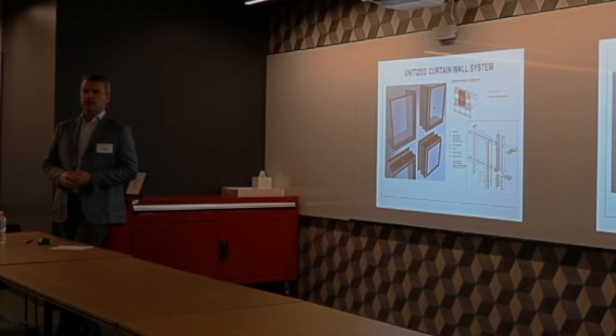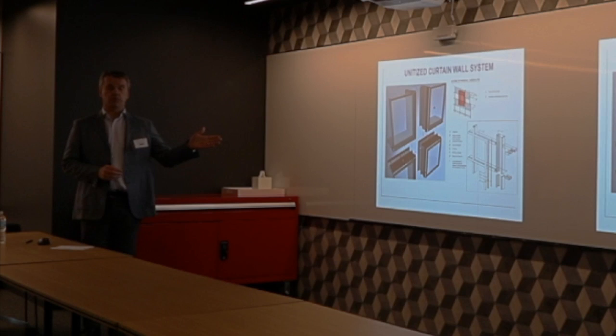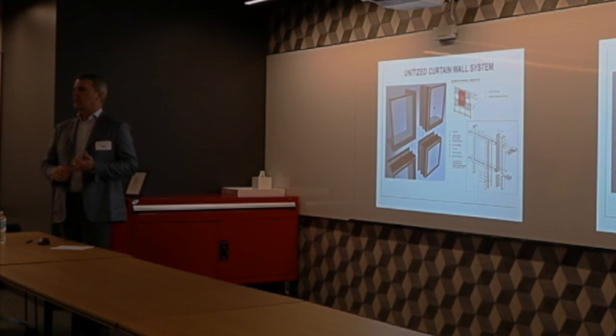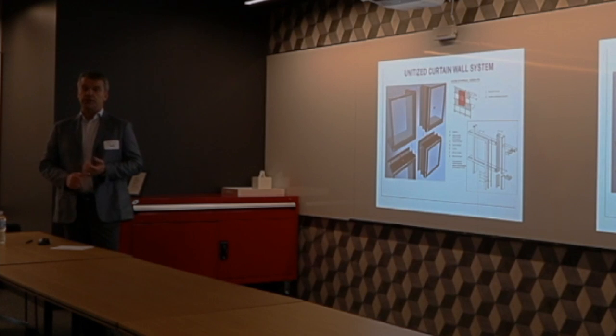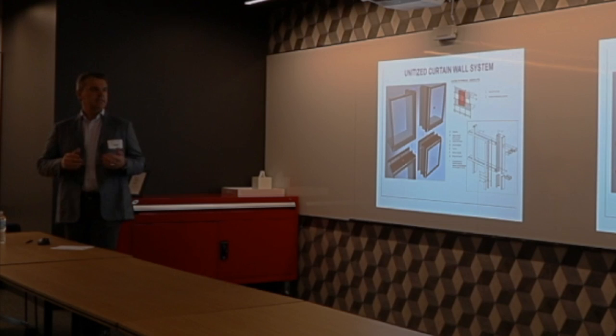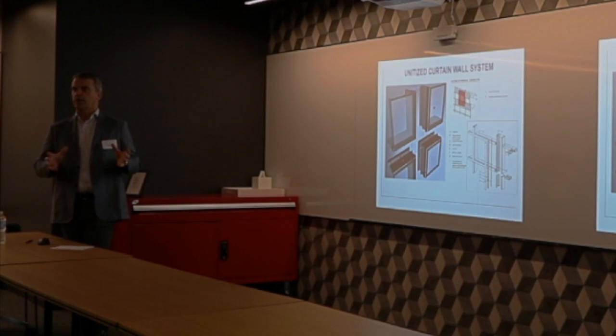So if you know about unitized curtain wall systems, and jargon changes from location to location, it's basically made up of a bunch of different units, or you call them modules, or you call them panels, or whatever you want to call them. But these individual panels, modules, units are pre-assembled and prefabricated off-site in a factory. And they're then brought to the site on a truck, they're hoisted up, and they're assembled together, kind of like Lego blocks in a way. And when they're all put together, you've got your exterior wall.